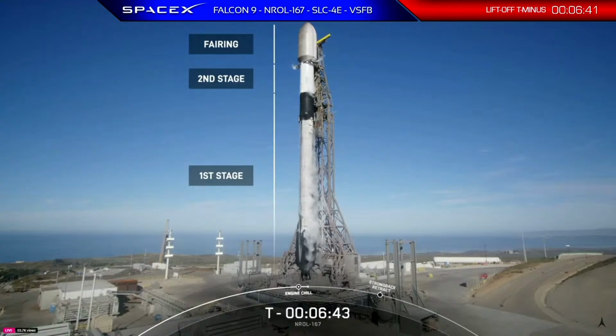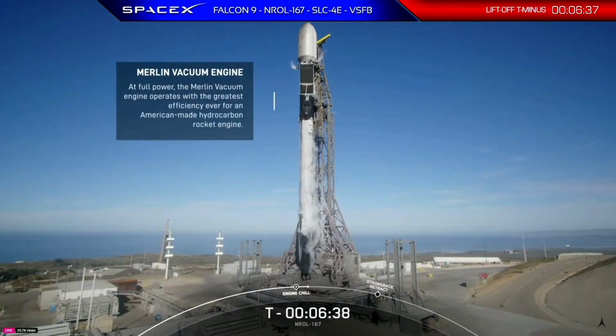Vehicle, we have the second stage. The second stage is powered by a single Merlin vacuum engine, or what we call the MVAC engine. And this is optimized to perform in the vacuum of space. After stage separation, the MVAC engine will ignite and carry the payload to its final orbit.